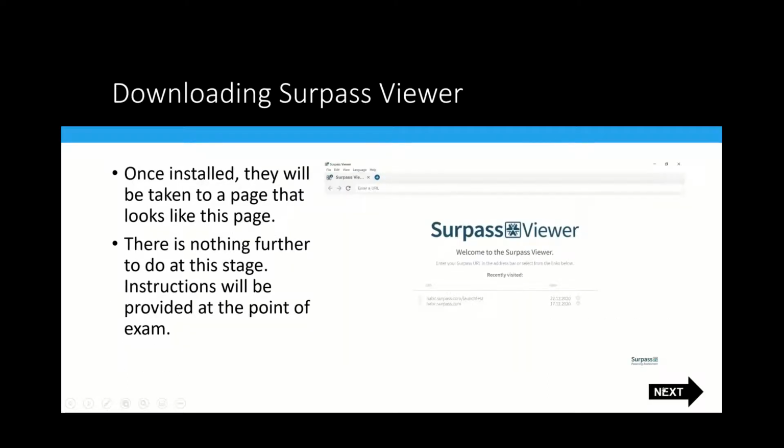Once they have installed the viewer, they'll have it on their computer, so it will open up a web browser. There are some terms and conditions that they will need to agree to. Once it's opened up the web browser, they can close it down and then they won't need it until the day of the exam. They will be provided with further instructions on what they'll need to do. When they're on their exam, once they've logged into Proctor on the day of their exam, they'll have a link that they'll need to copy and paste into the Surpass viewer, so they'll be told exactly what they need to do, and it will guide them through starting their assessment.